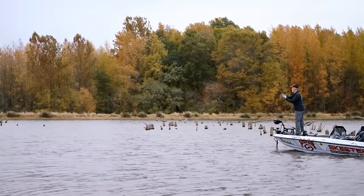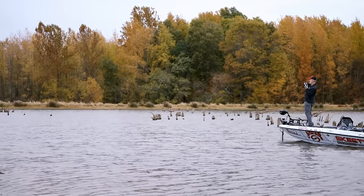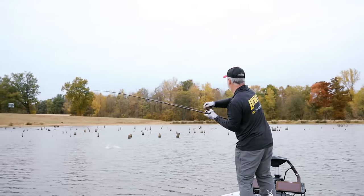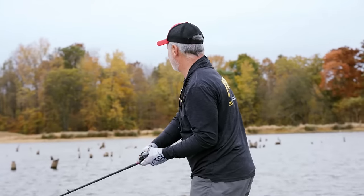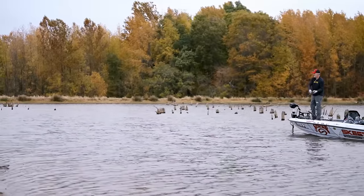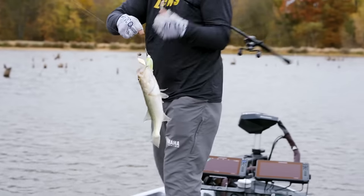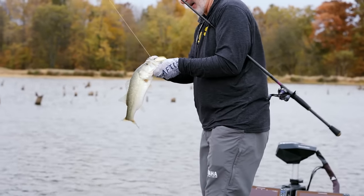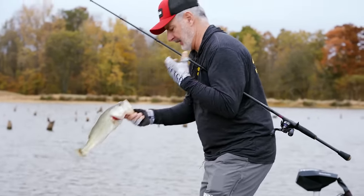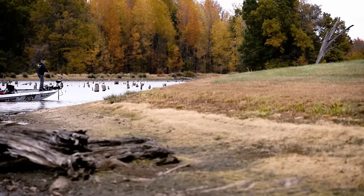I saw that one, threw it right in his mouth. I saw that fish move. Stay down there, fella. Oh, trailer hook caught fish right there. Come on, get on up in here. Big old long joker right there. Got him. Good old fish right there. See if he's got a pal.